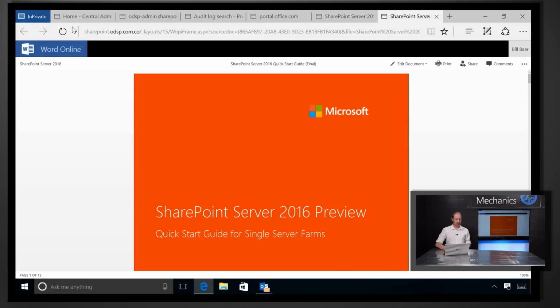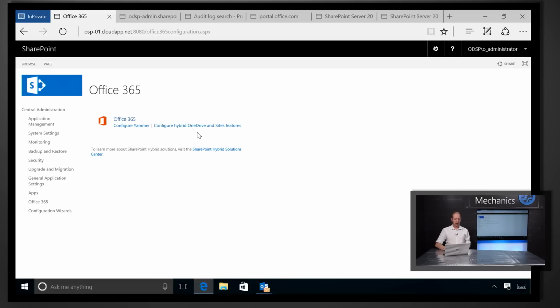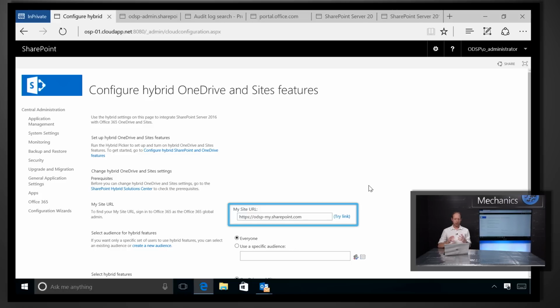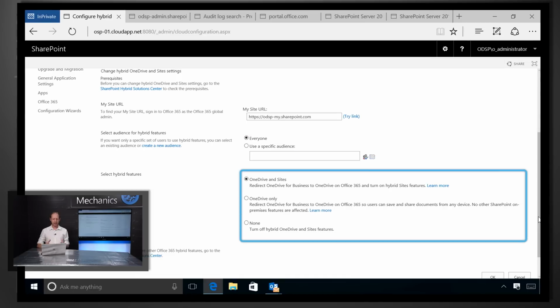Speaking of which, there are a number of new admin options for integrating with select Office 365 services. For example, in SharePoint Server 2016, we can quickly configure hybrid options with Office 365 through a selection pane in Central Administration. You can select the Office 365 node and you can configure scenarios such as hybrid OneDrive and Sites features. So as you can see here, we have the My Site URL, which enables both redirection of OneDrive for Business storage as well as configuring profile redirection with Office 365. I can specify an audience I'd like to redirect, and then I can choose one of the many hybrid options I'd like to configure in my environment.